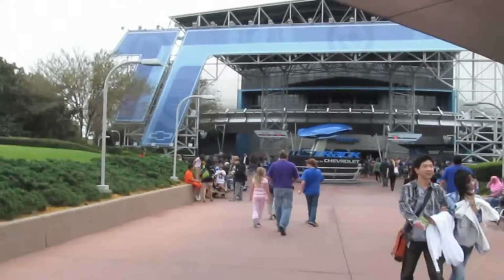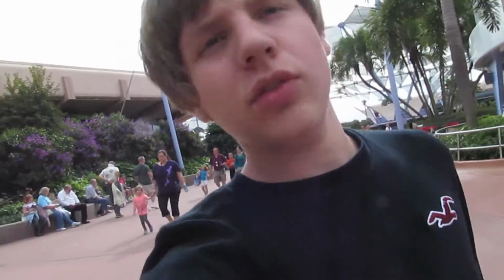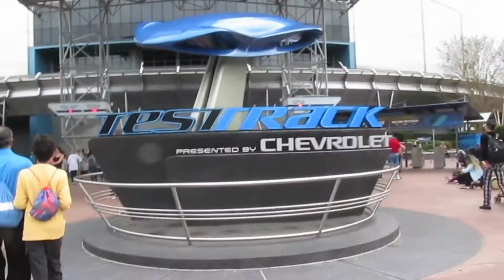All right, I'm going back to Test Track, single rider again. So I'm leaving Epcot to go back to my hotel, edit the vlog, get ready for tonight, and do some other stuff. I'm back at Epcot Center, it got renamed. It's not Epcot Center, but there's a big golf ball.